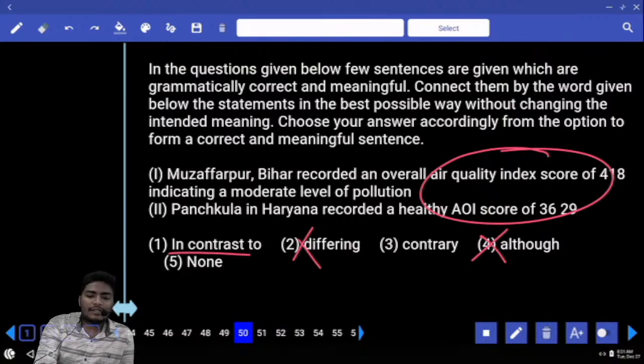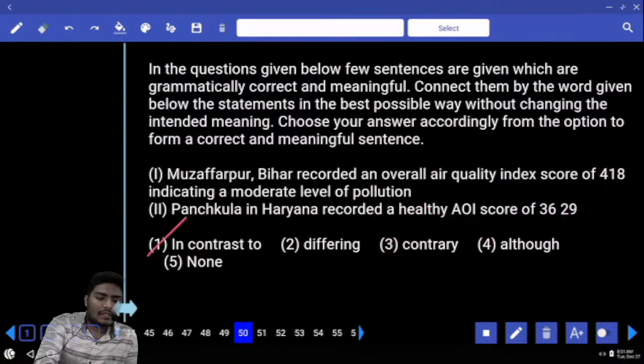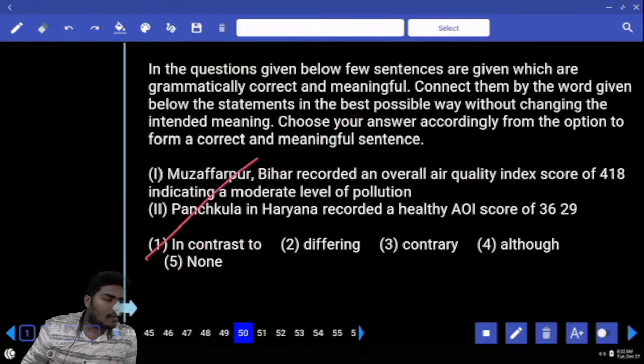Now, in contrast to or contrary, contrary and contrast both are same meaning. But remember, whenever you use contrary, on the contrary, two must be used. So eliminate three also. Now your answer is five or none. Tell me your answer. This place is recorded this much in contrast to this place. So answer comes with only the first one.